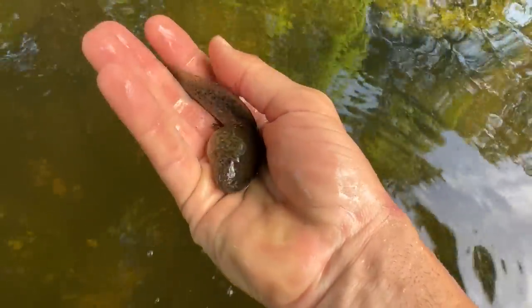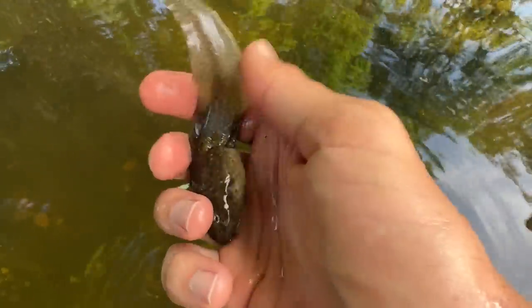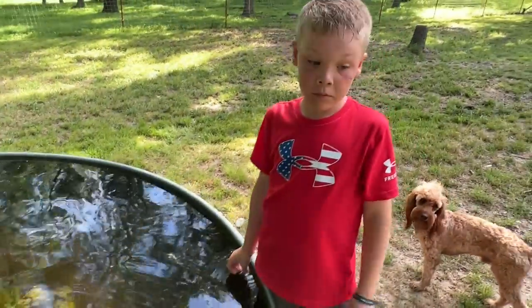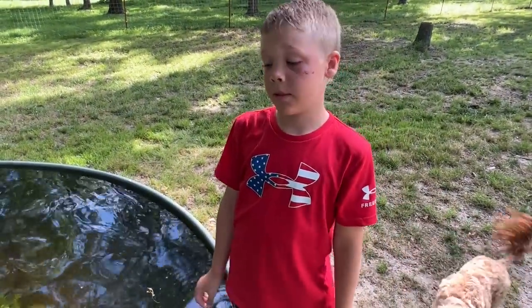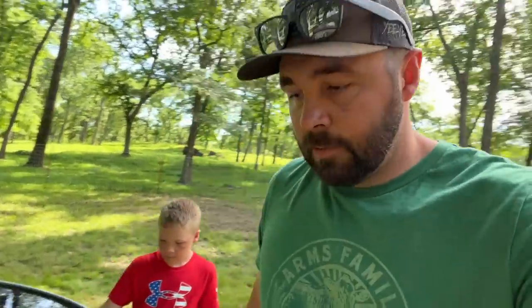This one doesn't have fully developed legs yet. It's just starting to get some back legs like a little frog. See there? Too bad they're not bullfrogs. I mean, it could be. I don't know. I don't know what kind of frogs they are. They might be. Turtles are fed. Fish are fed. Mm-hmm. Let's go check on your tortoise over here.